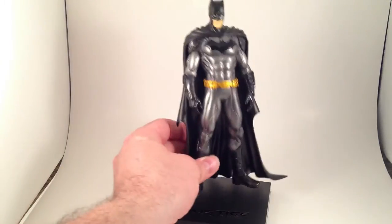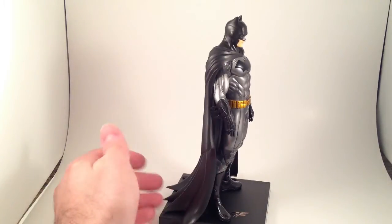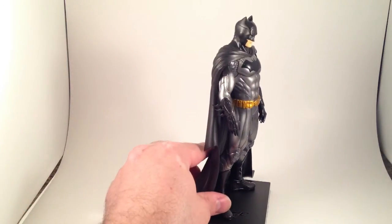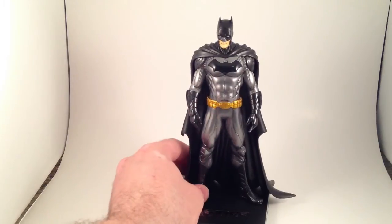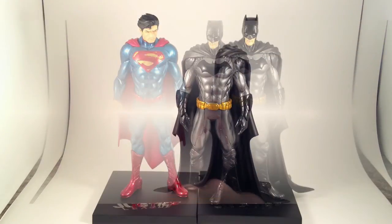There's the magnets in his feet. And Batman sits nice and flush. And his cape also sits on the base in a nice way. It gives him some added stability as long as it's not pushing him over forward. It's perfect. This guy is great. In fact, it's so great, I wish it was articulated. But it looks good. Let me run get Superman.